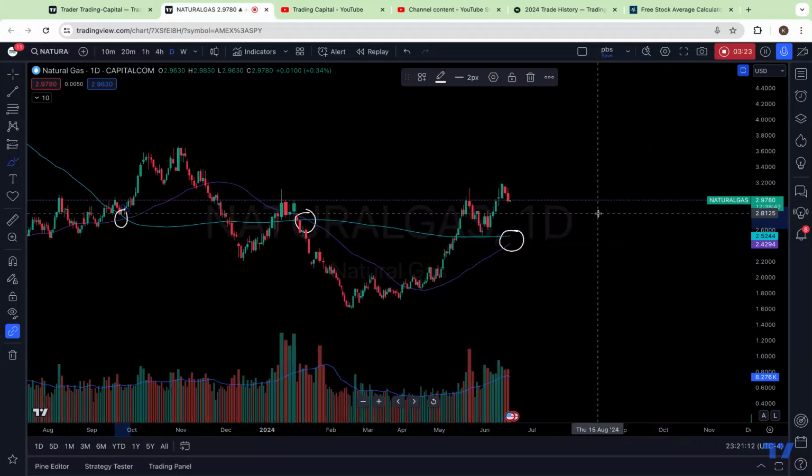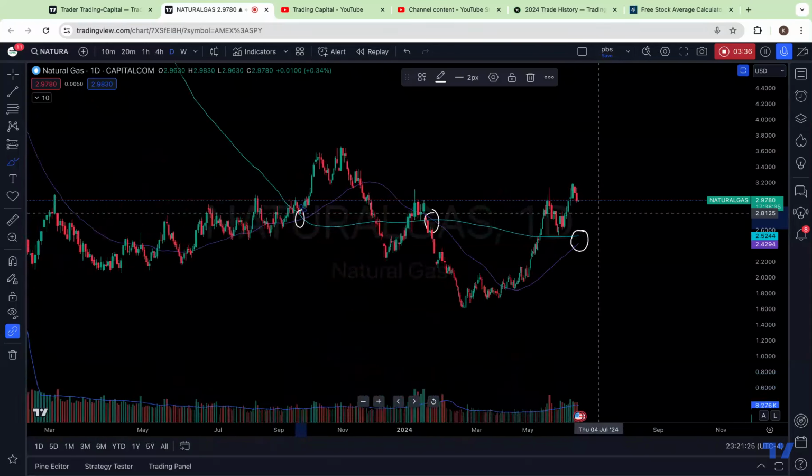Just be very careful and cautious with this asset. Every technical pattern in Nat Gas can be tested and failed. So just keep that in mind. Any technical pattern in Nat Gas can fail and you have to be able to adjust very quickly because this can make outsized moves.